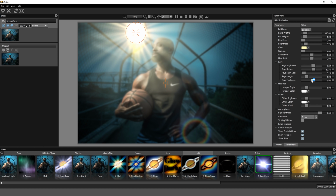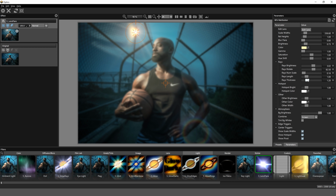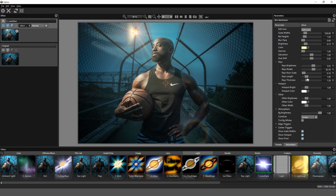I mean, you can change absolutely every element of this lens flare. And having used other software that does lens flare, I have to say, this by far gives you the most flexibility. In some ways, having these lens flares might be worth the price of the software alone.